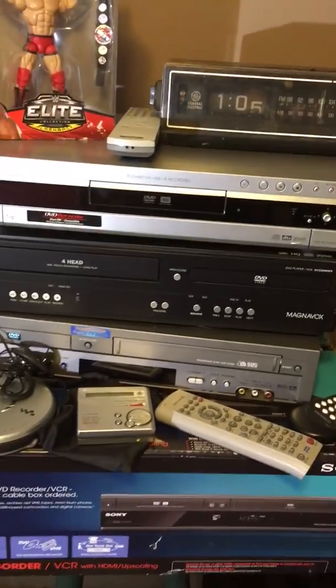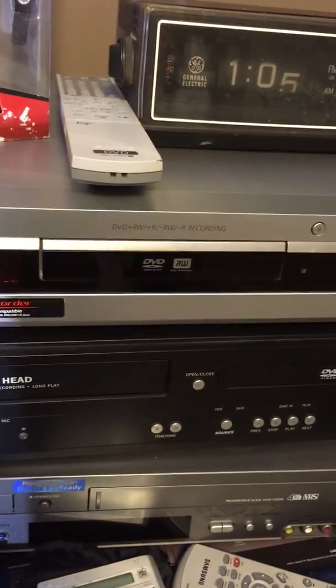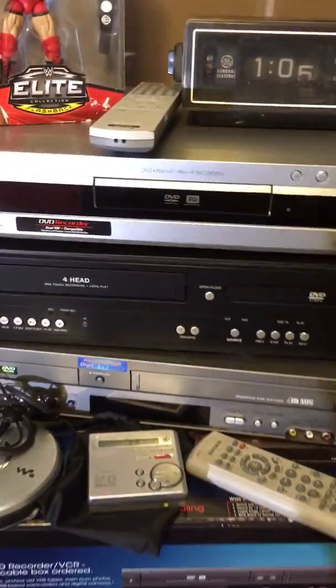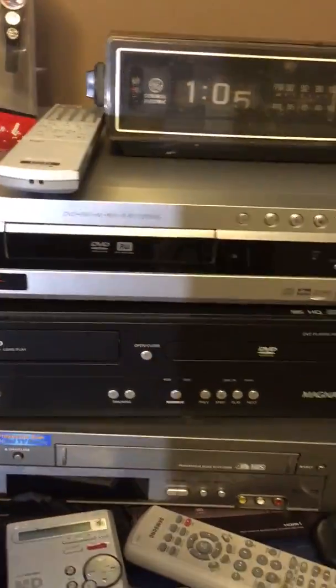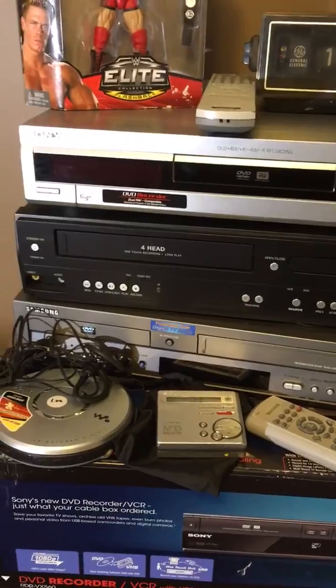Now pull out here a little bit. You'll see some of the electronics that I bought this weekend. This first one, this Sony, is a DVD recorder. I bought it for $15 at a church sale. It's got the remote. Looks like they're going for about 100. Works really good. My wife actually spotted this. I might have missed it. I think I first saw it and thought it was just a CD player. So that was, I think, a pretty good pickup.